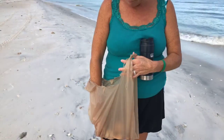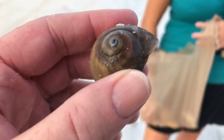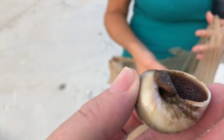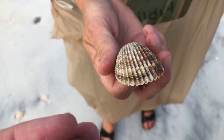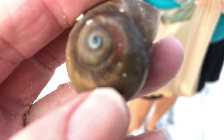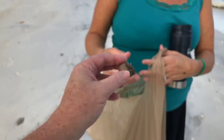Did you find any more moon shells? No. No more moon shells? That's Jackpot Friday. That's the find for the day. One moon shell. Very nice. One small cockle that's got lots of definition to it. Oh, yeah. That's a nice little cockle. That's an old one. A little different. This is a great one here, though. That's almost got a blue eye. That might be a Paul Newman. Paul Newman. Yeah.